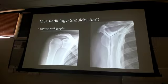Questions? We'll look at more pictures on this. Yeah, the wide view. So a normal view we're doing is an anterior shot, right? AP anterior shot. Yes. So on the wide view, it's always a posterior shot. Correct.